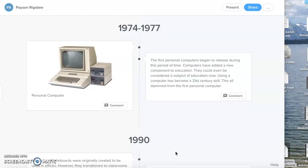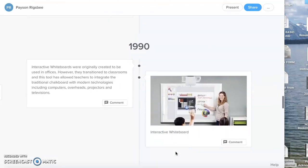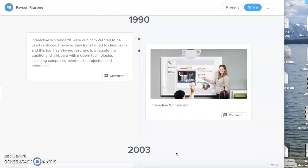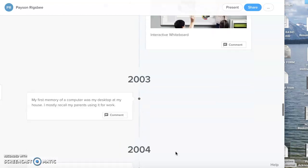And then the first personal computers were invented from 1974 to 1977, and computers added a new component to education. Classrooms are so centralized around computers now. I'm not sure what we would even do without them. They were there from the beginning of my education, and I'm using one literally right now. And then in 1990, interactive whiteboards were created. They allowed teachers to integrate a chalkboard with computers and overheads, and it really brought everything together and helped students get more involved with the classroom instead of just the teacher writing on it.